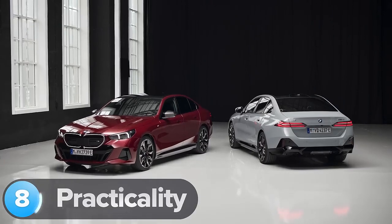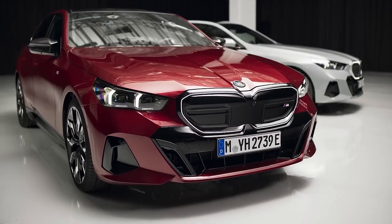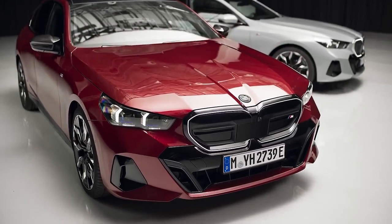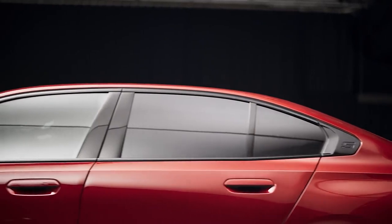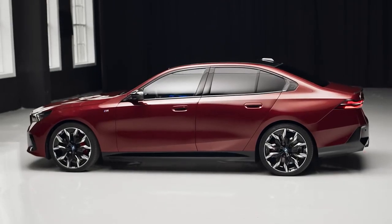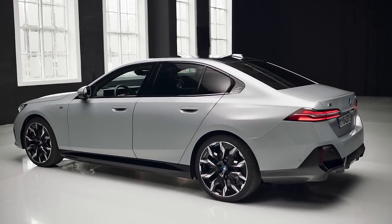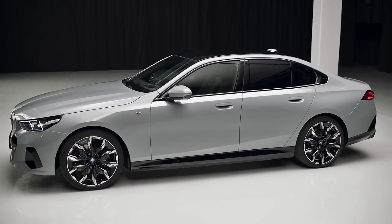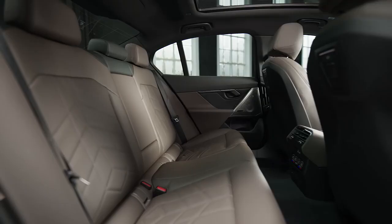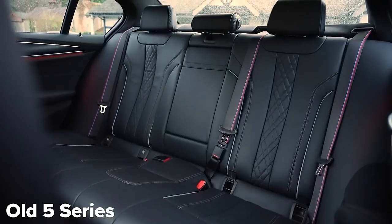Even though the new 5 Series is absolutely rammed with technology, it's still going to be very practical. Why? Well, it's a lot bigger than the old car for starters. And that car wasn't exactly small. BMW has stretched this new 5 Series so that it's now 97mm longer than the old model. It's also 32mm wider and 36mm taller. The wheelbase, which is the distance between the front and rear wheels, is also 20mm longer than in the previous 5 Series. And most of this extra length is to make sure backseat passengers have more space than ever. It's not like the old car was cramped in the back either, is it?